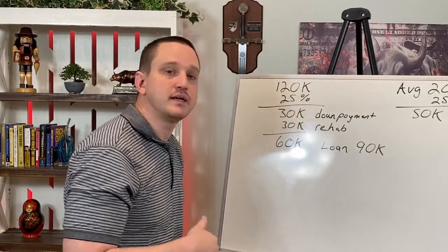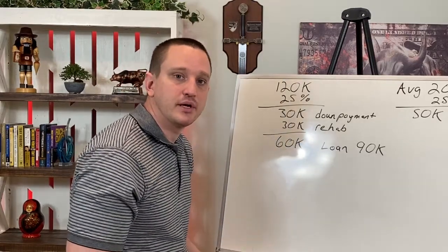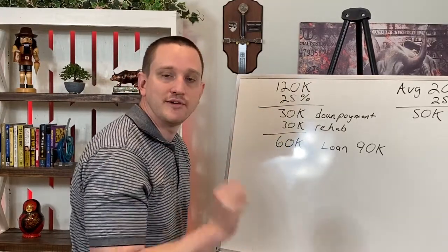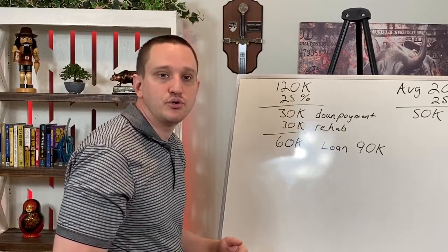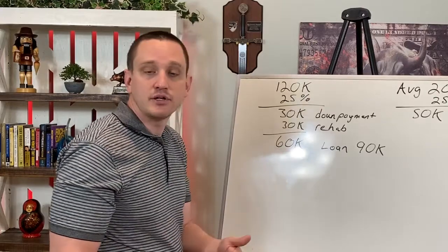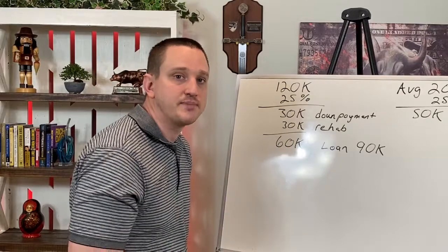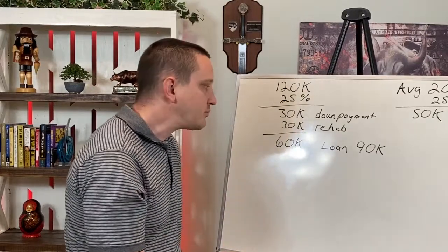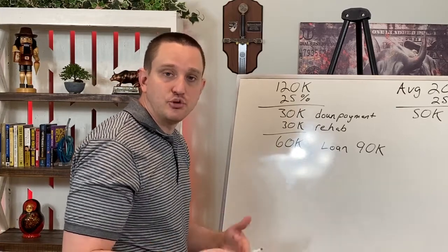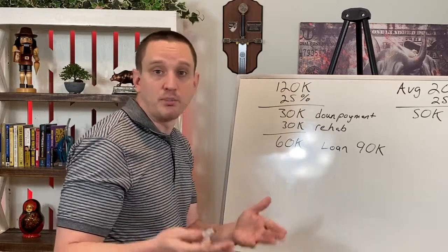Now the next R is refinance. Now most lenders have a seasoning period before you can refinance once you bought this house the first time. Some lenders want you to have this loan in place for at least 6 months. Other lenders want it to be in place for a year before you move on to the next phase, which is refinancing. But when you refinance the house, they're going to come out and do another appraisal to see what the house is worth so that they can give you the proper loan.